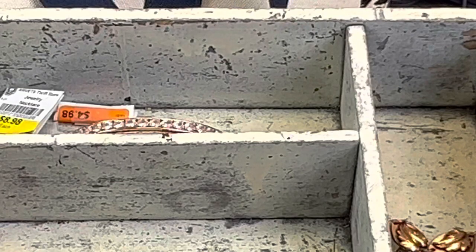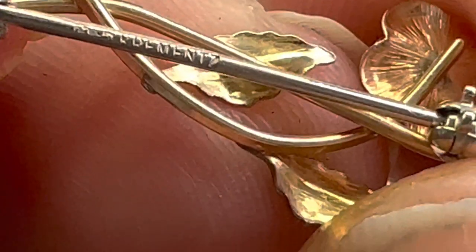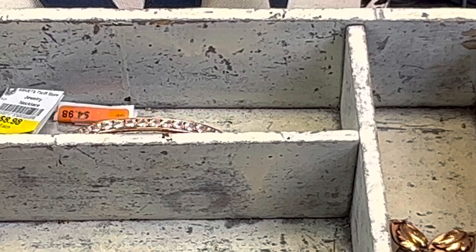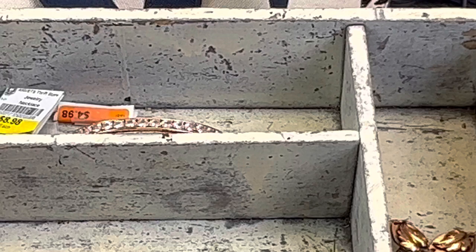I don't know what it says. It says, Demet? I don't know. I'm going to have to look. But I'm thinking it's either gold or gold filled, maybe? So this one has to be checked out.